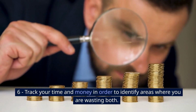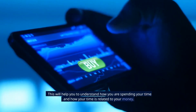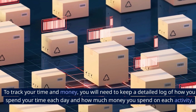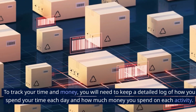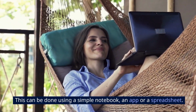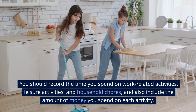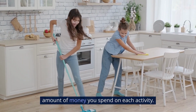Step 6. Track your time and money in order to identify areas where you are wasting both. This will help you to understand how you are spending your time and how your time is related to your money. To track your time and money, you will need to keep a detailed log of how you spend your time each day and how much money you spend on each activity. This can be done using a simple notebook, an app, or a spreadsheet. You should record the time you spend on work-related activities, leisure activities, and household chores, and also include the amount of money you spend on each activity.